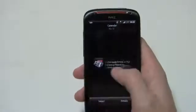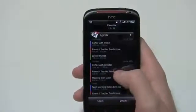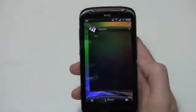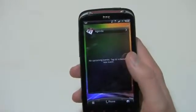So I can pick and choose whichever one I want, and I can select it and I'm good to go. Let's say I want the agenda one. I can select it, and you can see it throws it out on whatever space is available. Now what I don't like about HTC's widgets is that while they are beautiful, most of them are pretty large.